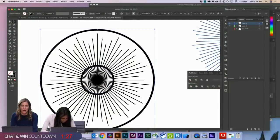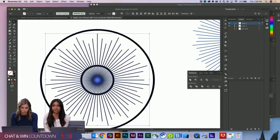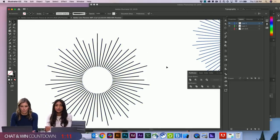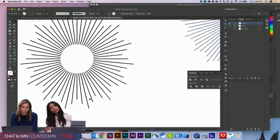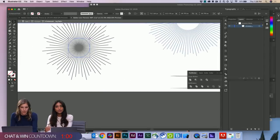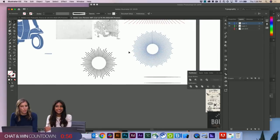So I'm creating a mask here. I've just minused out that inner circle from the outer circle. I've grabbed my whole spiral and grouped it together. And now I'm just gonna Command 7. And I've made a mask and I haven't destroyed any of my points. You can release that mask later if you end up needing more space in the center or less space, you just make it bigger or smaller, sundial.